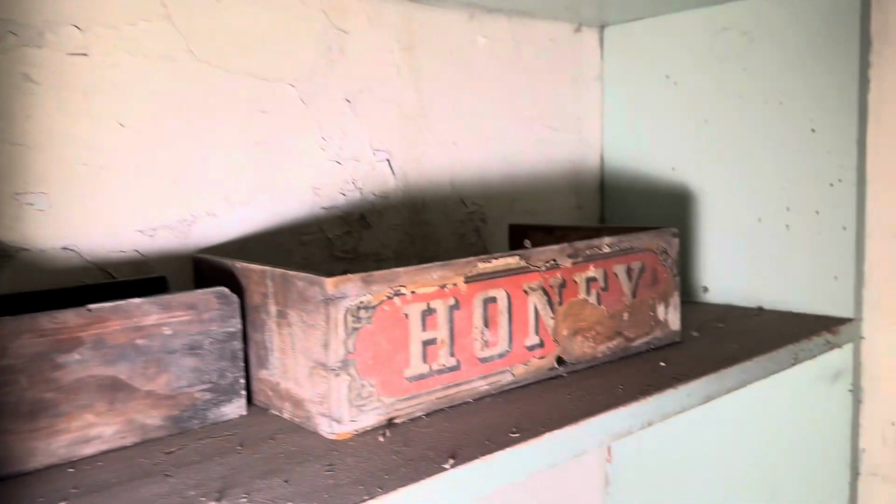Very, very creepy place. That's interesting as well. Oh, that's super cool, the old box. It's another missing window there.